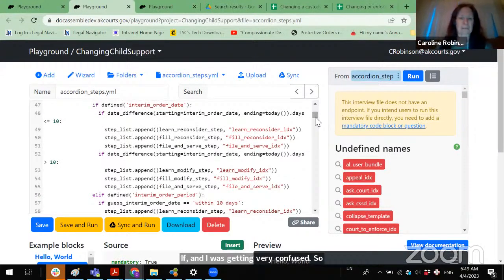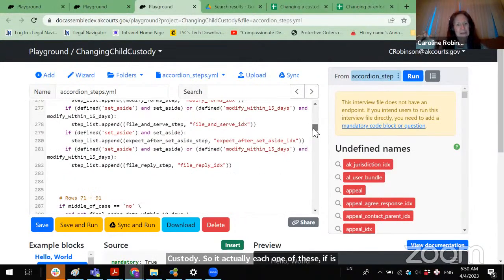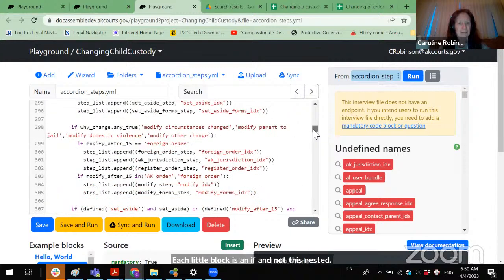Michelle, who I showed you about the testing earlier, helped me break this down. And I think I'm going to go to another interview. This is changing child custody. So that actually each one of these ifs is its own little block. These are several ifs, but they break them down. So I don't have this nested if. You have each little condition step on its own little block. And that has made a huge difference.